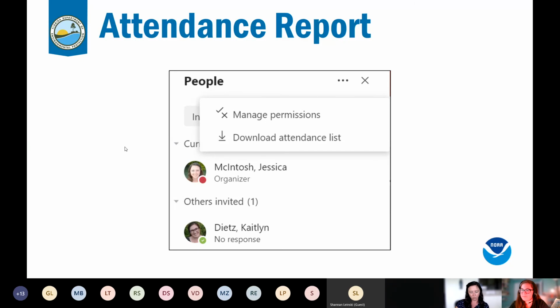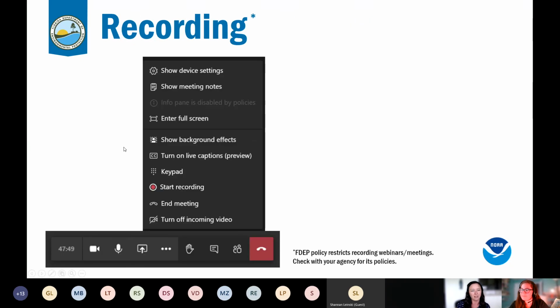And then I think I just have one more control that I was going to highlight, Caitlin. Yeah, the recording. And I said at the beginning, especially for anybody that's here from FDEP, you will have to request the permission from your agency to do the recording. But once I got that done, it was super easy. It just shows up in my control bar. You hit that ellipses, start recording.